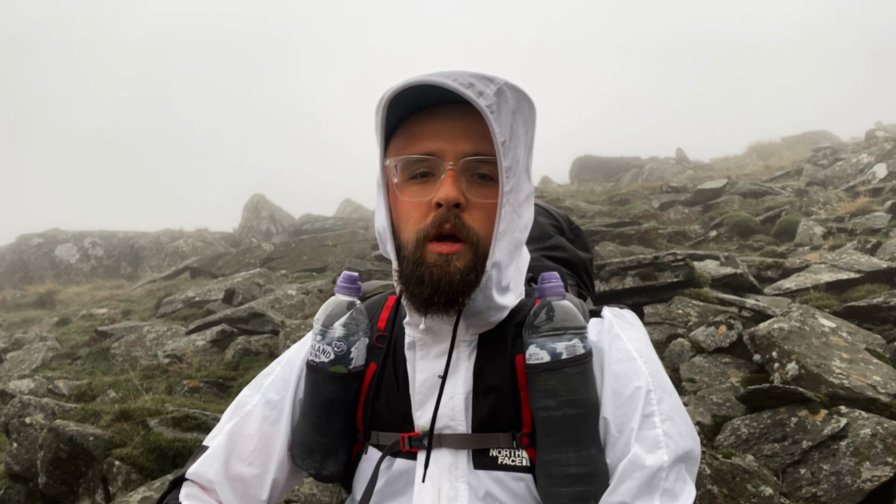Right, so a little update now. From Red Screes, we dropped way down and then went all the way back up again to Little Hart Crag. And then from Little Hart Crag, which isn't so little, I don't know why it's called Little Hart Crag, we're working all the way up this sort of scree surface up towards Dove Crag. So I just stopped to have a breather for 30 seconds or something.